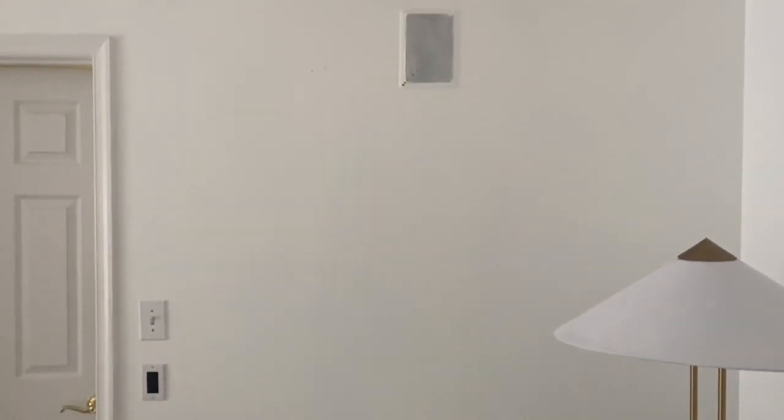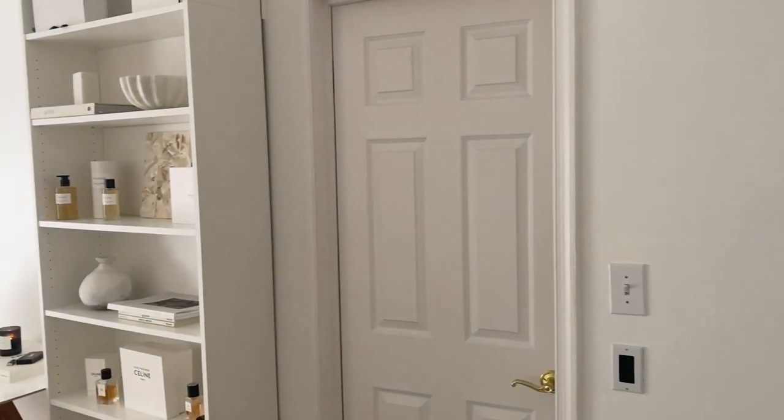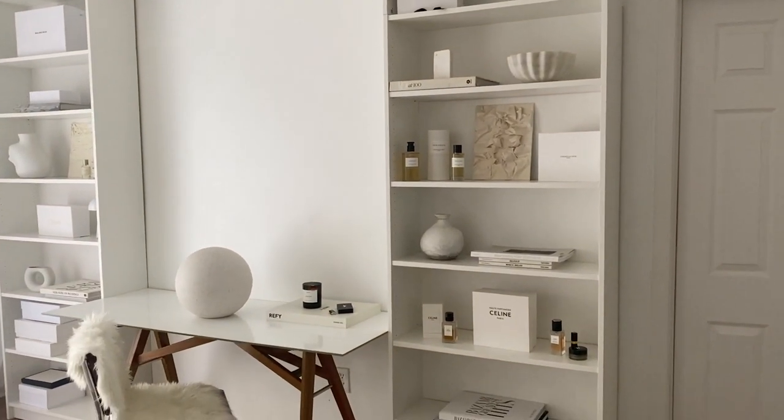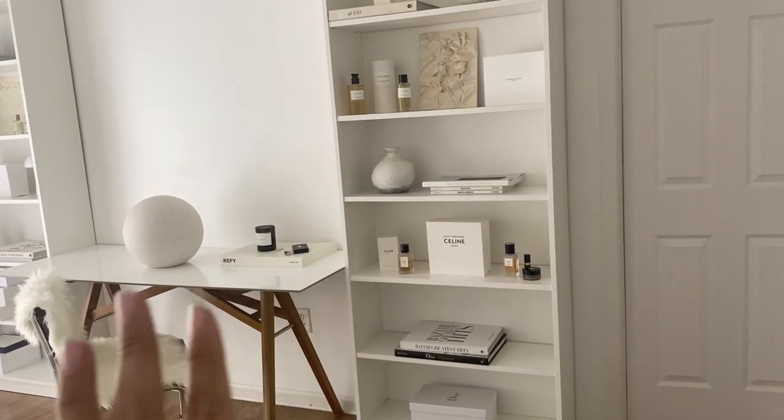So these are speakers, by the way, if you guys are wondering what is on the wall. This is what sets it, light switch, God, focus. Okay, and then over here, I brought my bookcases in from the other room and just made it super simple.